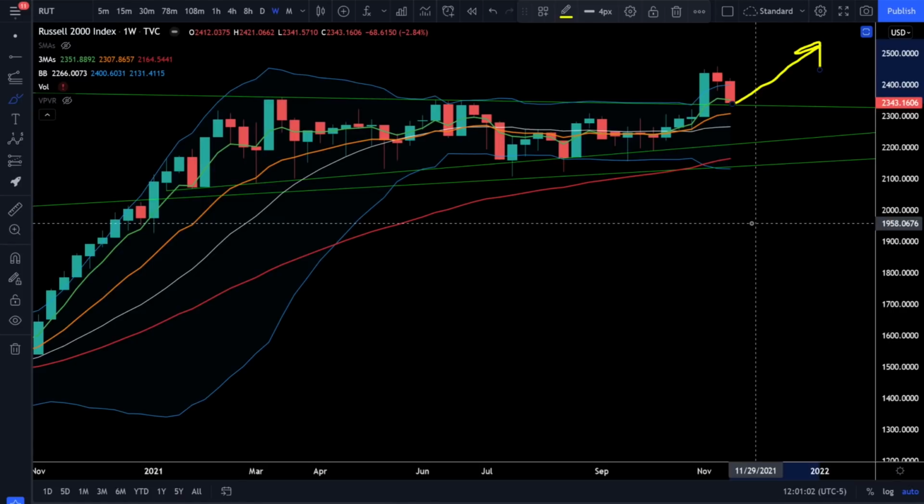Normally you'll see the small caps doing well when you see the large caps cooling down. It's money rotating from large caps to small caps because, as I said before, that money has to go somewhere. It's not going to bonds and it's not going to sit in cash. So if it's going to leave the large caps, you want to know where is it going to go next.